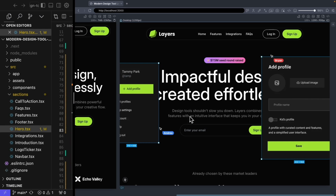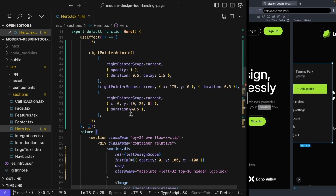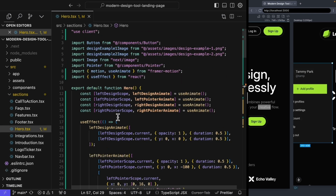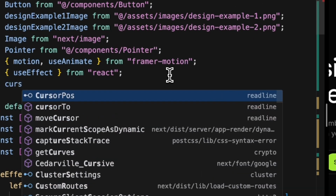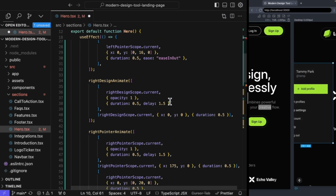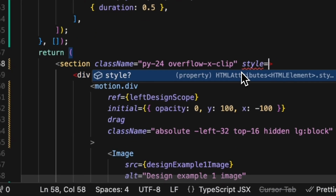It would be even cooler though if it would look like our cursors matched the cursors that we see here. And we actually can do that really easily just by adding a CSS value. So coming back into our code, I'm going to add in a custom cursor if the user is hovering over this section. It's actually really easy. All we need to do is come up and import the image for that custom cursor. So I'm going to import cursor u image from @/assets/images/cursor_u.svg.